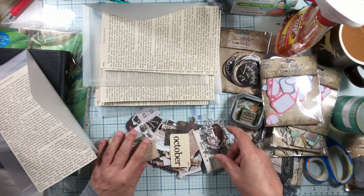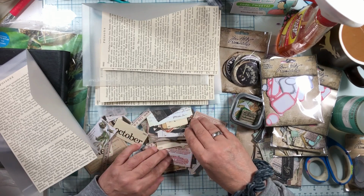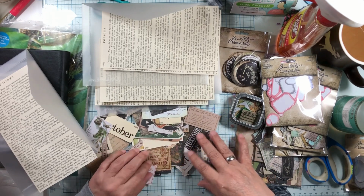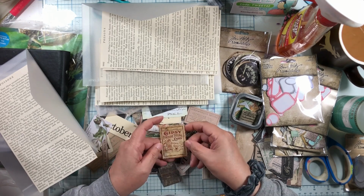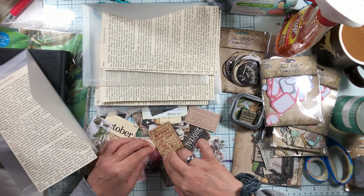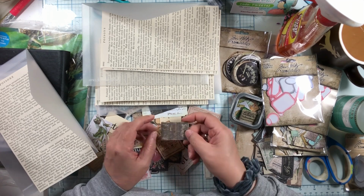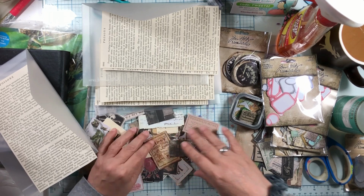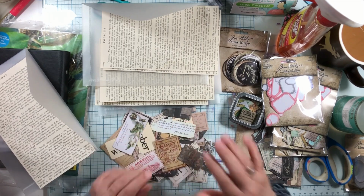So it feels to me like a mishmash of old, oh, look at that. Gypsy fortune-telling card. I love that. Okay. Oh, and this is a little book cover. That's so you can make little tiny books. That's fun. Oh, there's another one. Okay, so this is a nice mix.